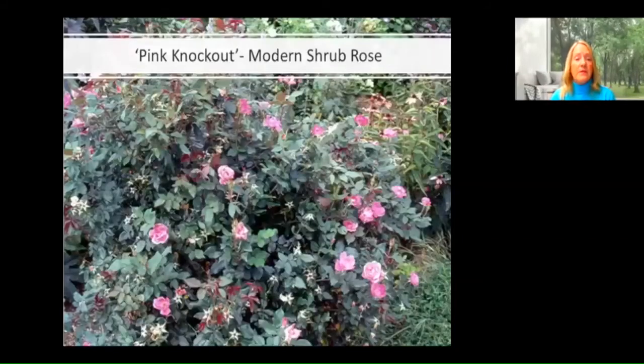You can see here, this is another picture of the Pink Knockout. It's showing you the pretty pink flowers that exist. And these days, they have bred double. So you have double Knockout, double Pink Knockout. There's white, there's yellow, there's even a coral one, pretty much to meet everyone's taste. Tough, one of the toughest shrubs you can plant in your garden.